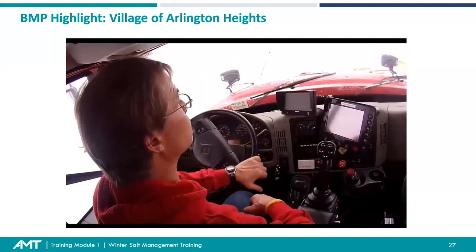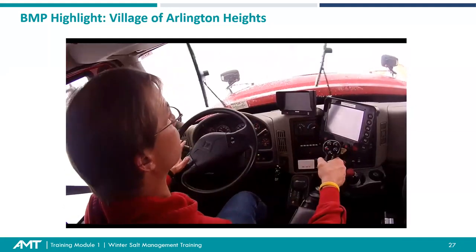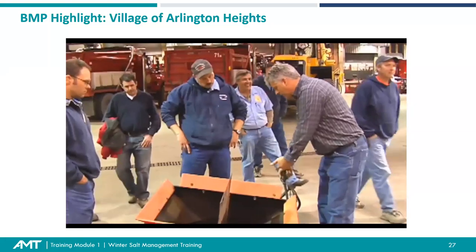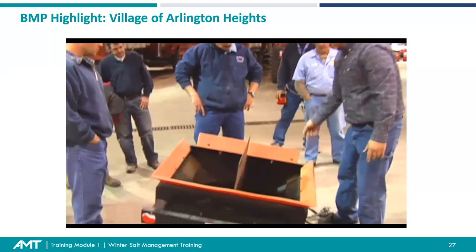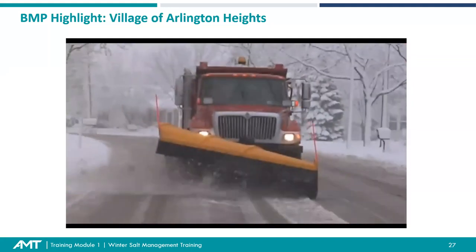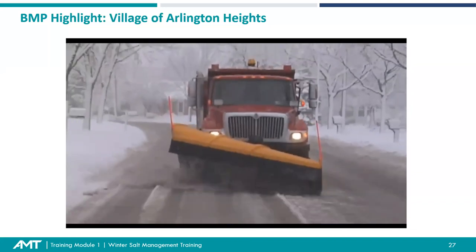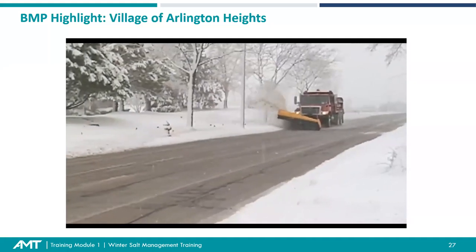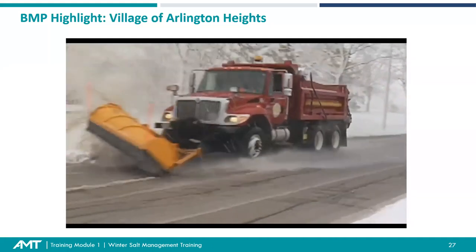The trucks are highly technical. Staff is required to go through some training from the manufacturers in order to know how to operate them properly. It was a little intimidating getting behind the wheel initially, but I was paired with a lot of talented guys at the village who have been doing it a long time and are able to teach me the ins and outs and stuff that makes your day a lot easier.